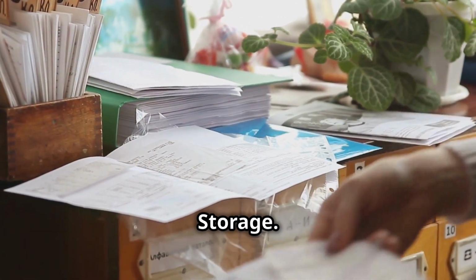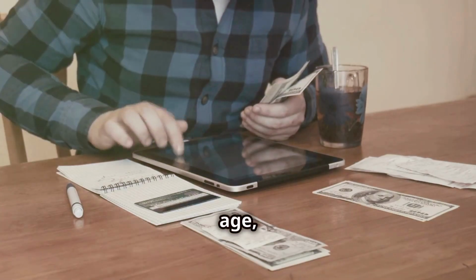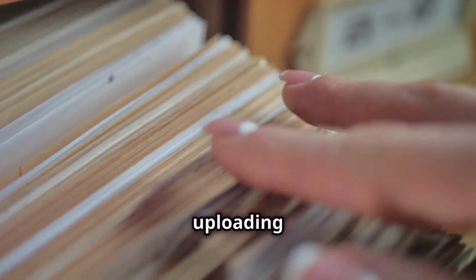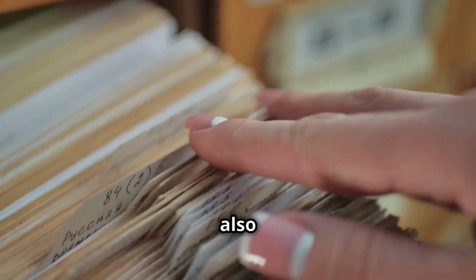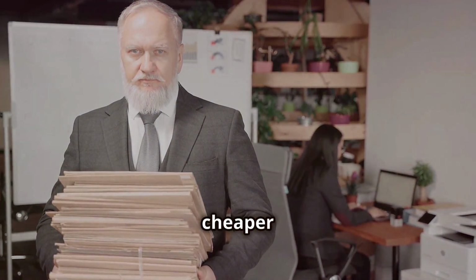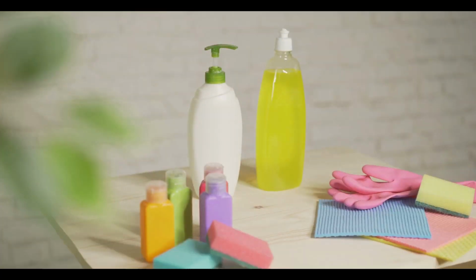Number 5. Paper storage. In today's digital age, most of your important documents can be stored electronically. Scanning and uploading documents not only saves space but also keeps you organized. Plus, digital storage options are far cheaper than bulky filing cabinets.